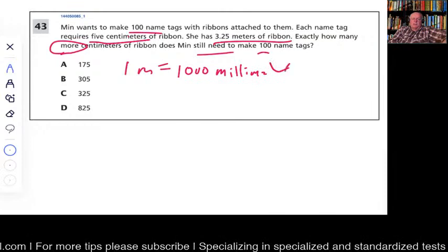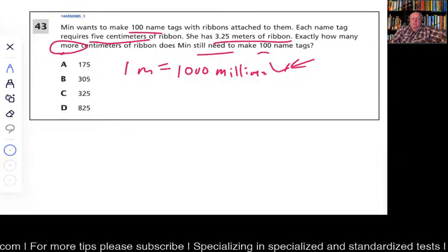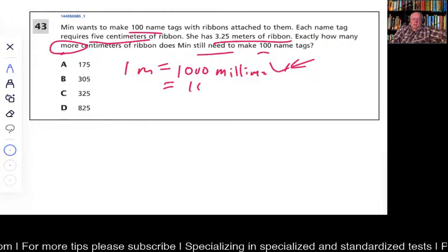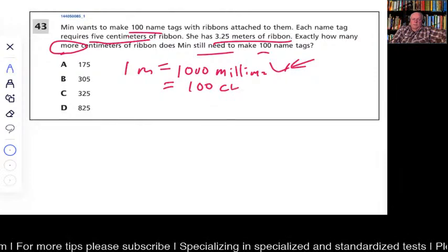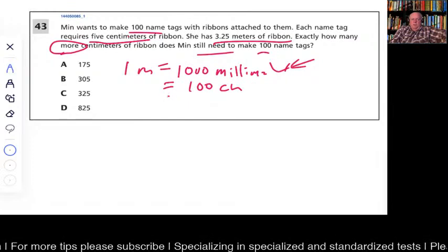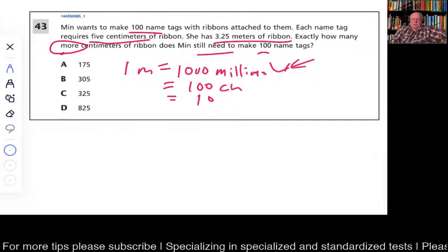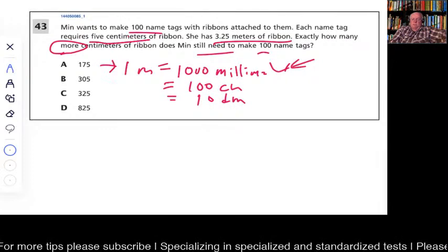And I like to remember this because if I remember that one, all the rest come into place. Okay? So that means, because I already know that centi means 100, so this also means 1 meter equals 100 centimeters. And it also equals, because a dime is deci, as in decimal, 10 decimeters. So I just remember the first one, and the rest just kick in for me, no matter what it is.